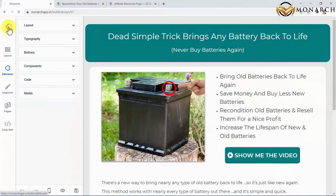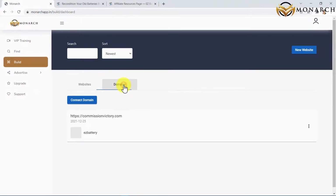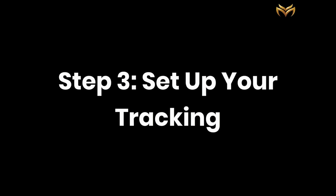What's more, we have also created a premium custom domain integration where you will be able to add your own domains for your websites with the capability of getting your site verified for Google AdSense, as well as for other third-party tracking platforms like Facebook. Step 3, set up your tracking.